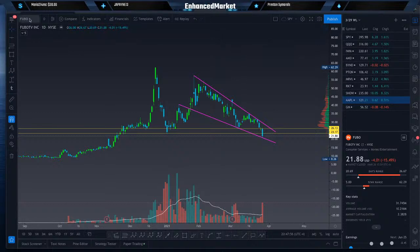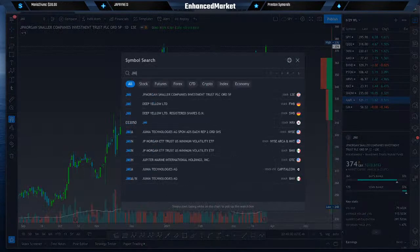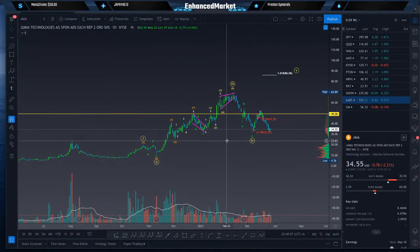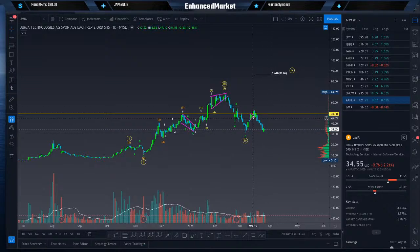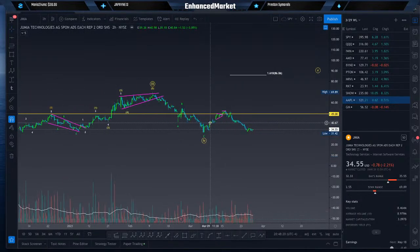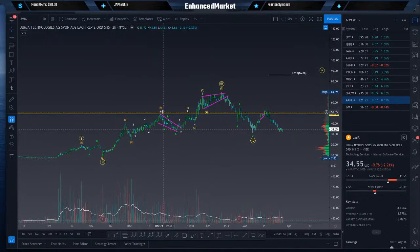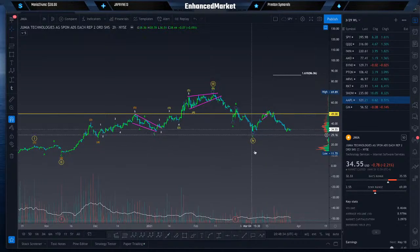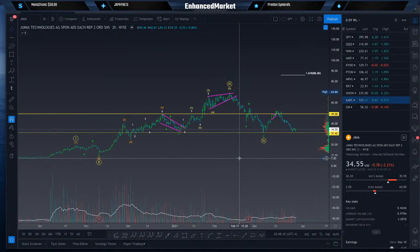Let's check out JMIA. So, taking a look at the daily, since the market sold off, this ended up not working out, but right, we ended up rejecting right at that 49 level. This previous resistance acted as another resistance. Right, we had that fake out. And now we're retesting this bottom right here. So if we can hold here, right, this 3142 region, which we are, and we can start to see him move back up, definitely, then I'll consider it.